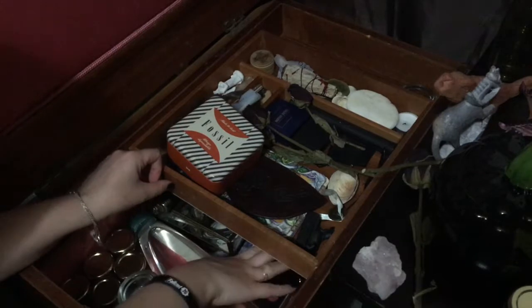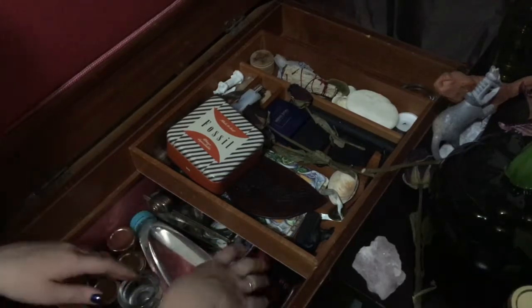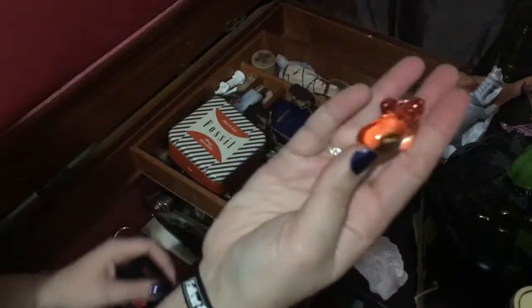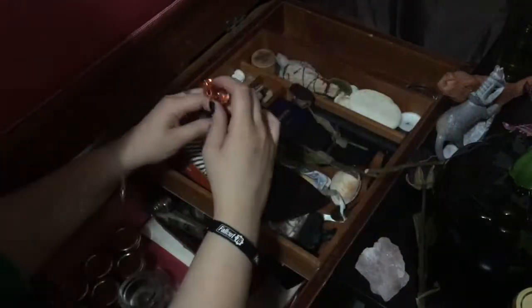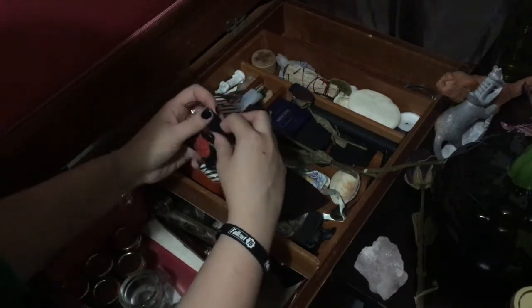What else? I have a load of these little poison bottles for Samhain again. More driftwood. Seawater. Probably need to get a better container than that. I have a little glass fox to represent Loki. He got me to buy this for him when we were going to Alton Towers. I saw it and was like, oh no, he's calling. So he got that.